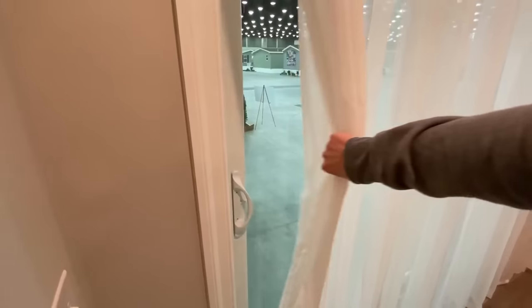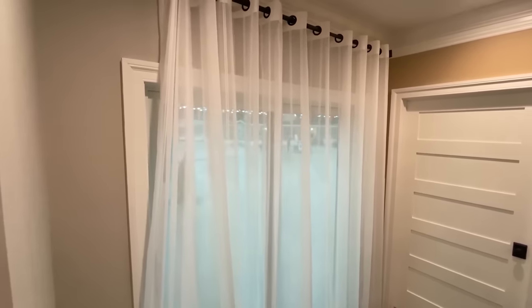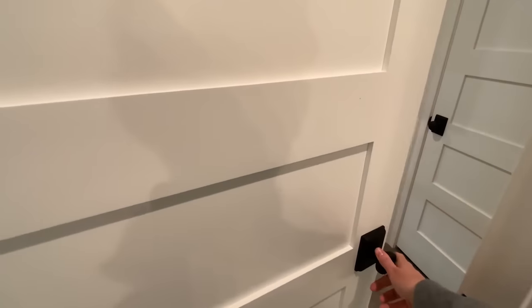So these are covering this up, but I did want to show you there is a sliding glass door right there. And this right here goes into your utility room.